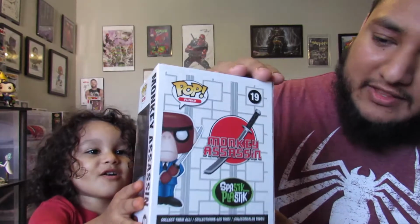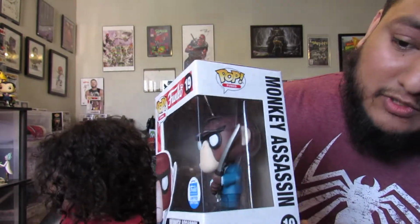And Desmond has the Monkey Assassin from the Funko shop. This is Monkey Assassin from the Funko Shop line. I don't collect Funko, the spastic plastic ones, but this one looked really cool. I mean, monkeys are one of my favorite animals, penguins being number one. Mint condition, came in the sorter, all that cool stuff.